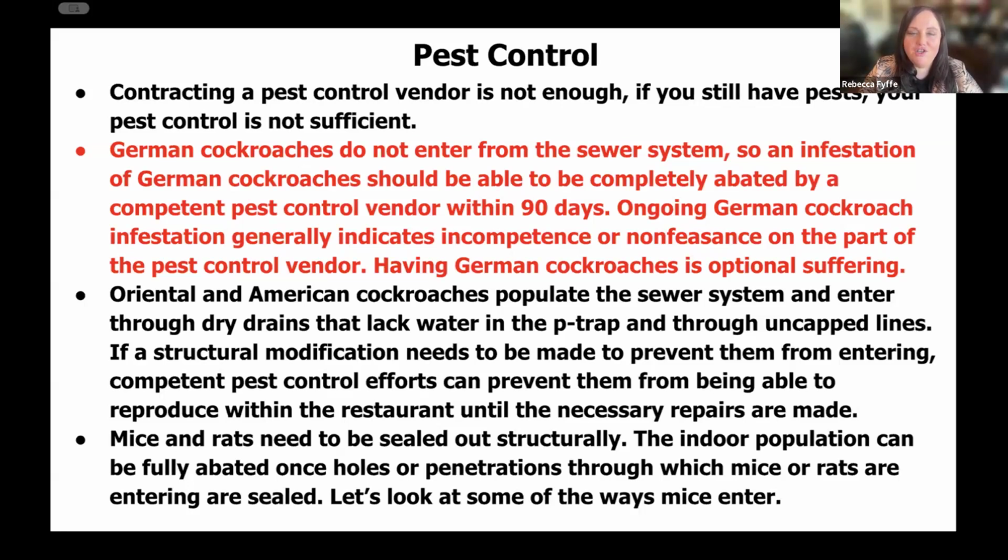The kind of cockroaches that your pest control vendor doesn't have control over are American cockroaches and Oriental cockroaches, because the city's sewer system is infested with those. Unless you have waterless trap seals, like made by a company called Green Drain, which I have a link to for you later, or you keep water in the P-trap of all drains, like a water barrier, but not all drains have P-traps, then Oriental and American cockroaches can enter the restaurant. Your pest control provider does have control of whether they can infest the restaurant.